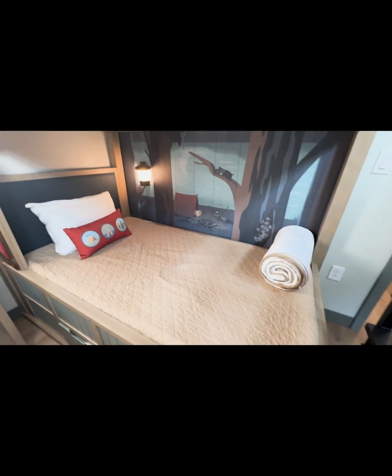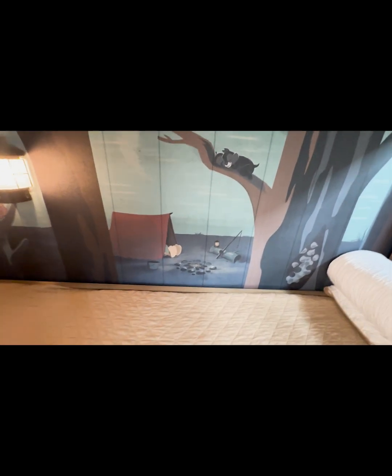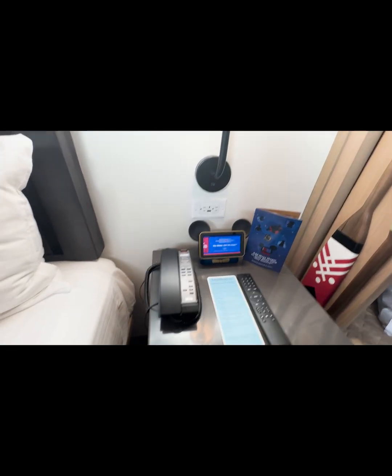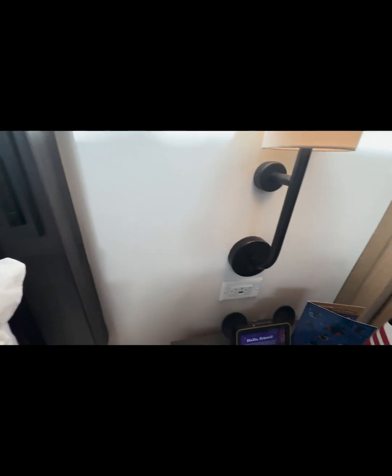Each bunk bed also has its own sleeping bag style blanket. There's no sheets on the bed. It's just this little sleeping bag style blanket. So my mom wanted to try to sleep on it one night, and she ended up not doing it because she's like, I'm not sleeping in a sleeping bag.